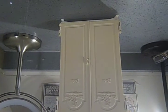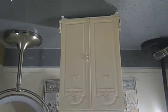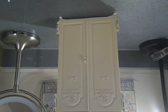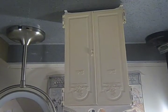So yeah, I'm going to be making clothes to go with this closet. Like I said, if you're doing a diorama, you got to make it as realistic as possible. You know what I mean? So yeah, let's go on with what I have planned for the color scheme.